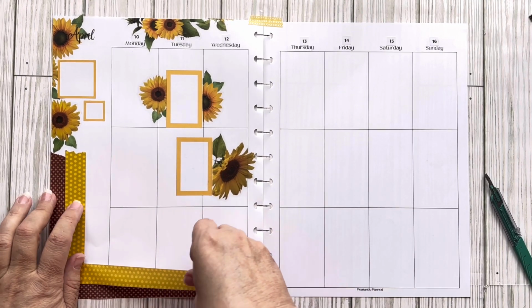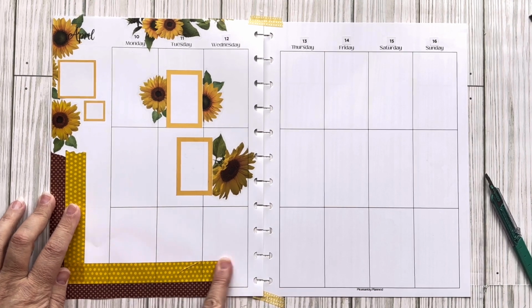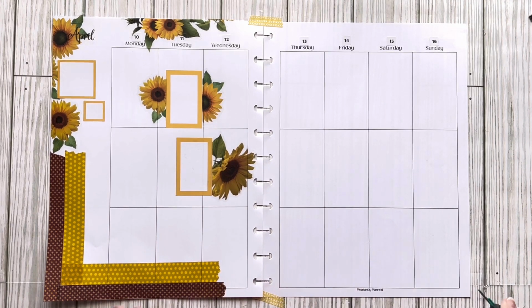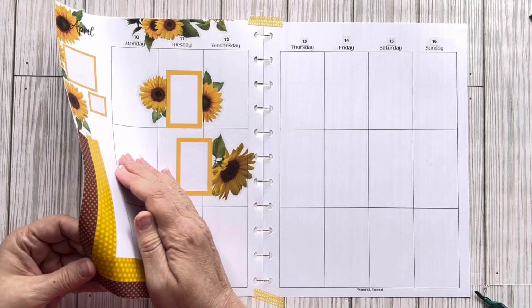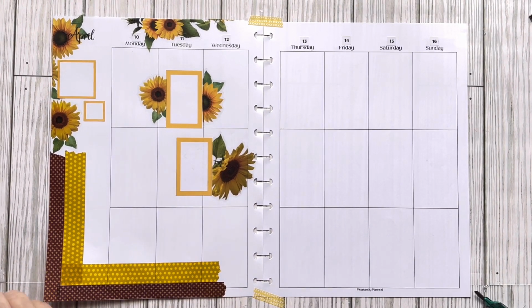I'm amazed that didn't tear the paper all to pieces, but that's okay. And smooth that down like that. You don't even know it's there. Okay. Okay.